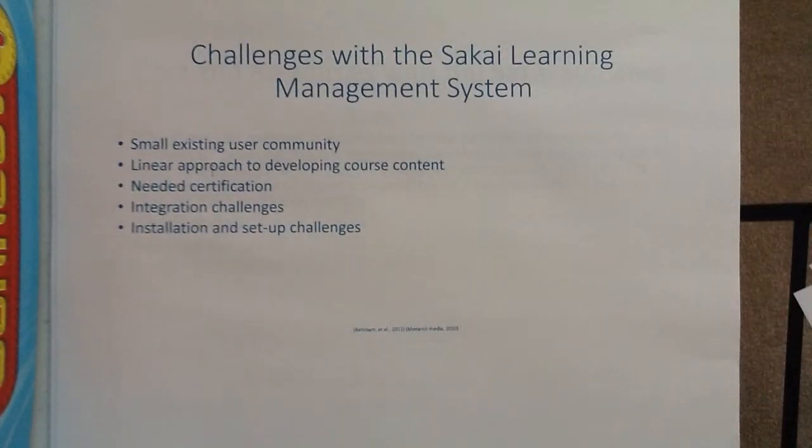Sakai does not come without challenges. First, there is a small existing user community having only 4% of the market. Sakai lacks comprehensive competency in management, so it may be unsuitable for very large companies of greater than 200,000. Second, there is a linear approach to course development. Third, a gold standard for LMS is the certification of the National Federation for the Blind, which Sakai does not have at this time.